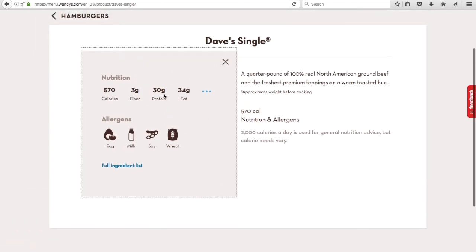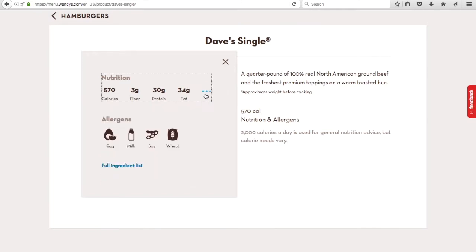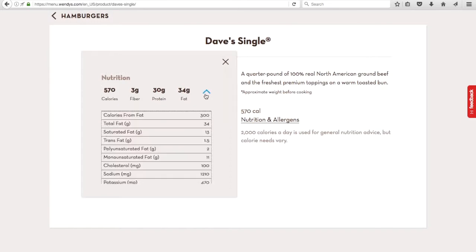Okay, and just here, it has 30 grams of protein and 34 grams of fat. And they try and hide. See, this is something very interesting with companies. Sometimes companies will try and hide what their true nutrition is because they don't want people to do the research. And so this is why you're looking at this video, because I'm actually doing a little more research than what most people do. So what they don't show you is the amount of carbohydrates, for instance, by default in this.